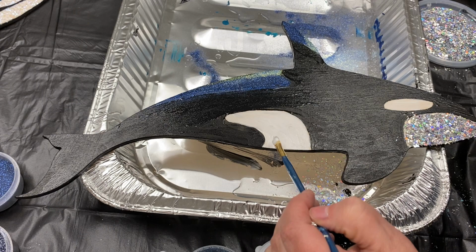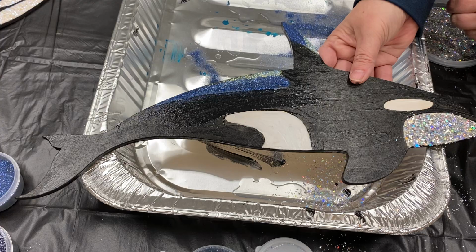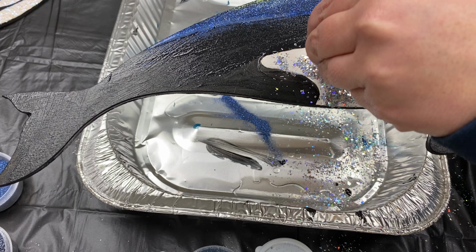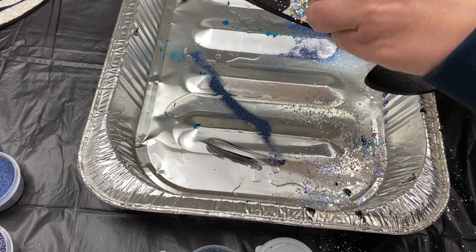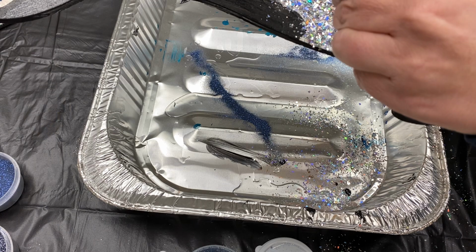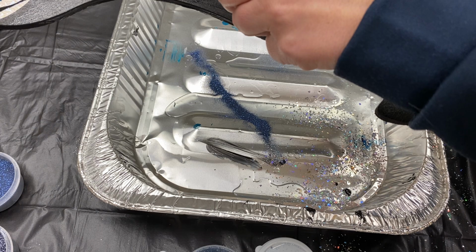Okay. So again, this is just Floetrol. Works as a great adherent for things like powders and kaleidoscope flakes. Here we go. The kaleidoscope flake, the bag that they come in, these last so long. You will be able to create so many projects with the one bag. Do I want you to buy tons? Of course, but realistically, one bag will go quite a while.